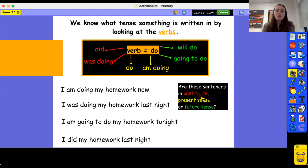So now that we know which ones are the past tense, the red words, the present tense, the yellow words, and the future tense, the green words, I have got some sentences written here. I'm going to read them out. When I've read them out, I want you to tell me, is it past tense? Is it present tense? Or is it future tense? You can use the clues on the screen to help you. I want you to shout it out. Is it past, present, or future?